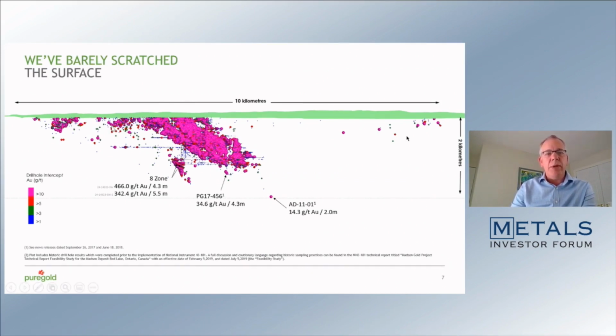This is known as the Fork zone. This is our Wedge zone. Collectively, they're open for expansion. If you drew an imaginary dotted line based on all these high-grade hits, you'd see how much white space there is and how open it is.